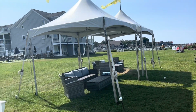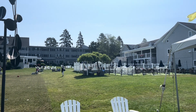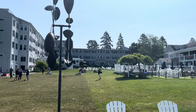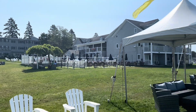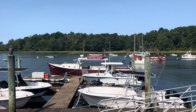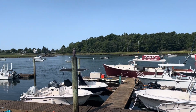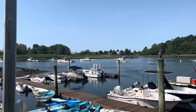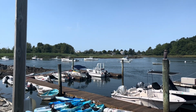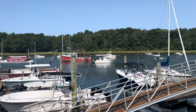Still staying at the resort. Right now it's 70 some degrees, supposed to get up to 79. It's gonna be a little cooler when we get out to the water, so we have some jackets and some sweaters just in case. Okay, and this is August.